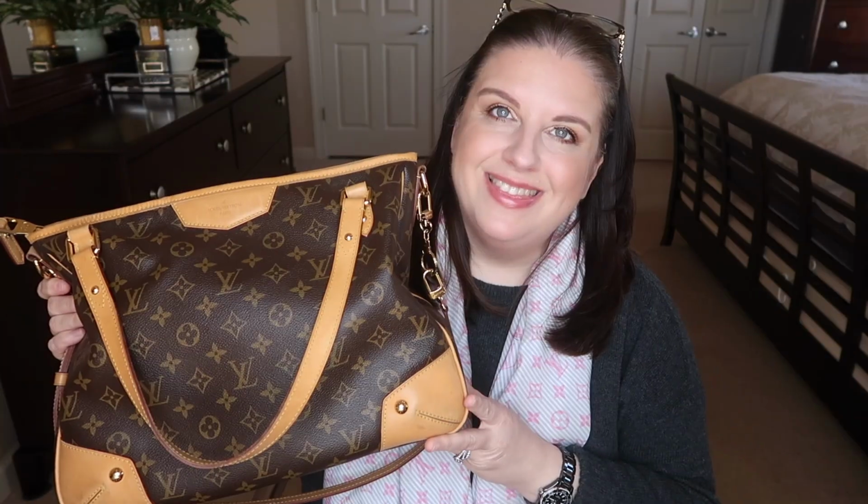But yeah, I haven't really been reaching for this handbag recently. So I'm actually considering selling it because I have so many top handle bags, and I'm thinking that maybe I should pass on it. What do you guys think? Let me know. This beautiful handbag was my very first brand new Louis Vuitton handbag that I got from my husband.